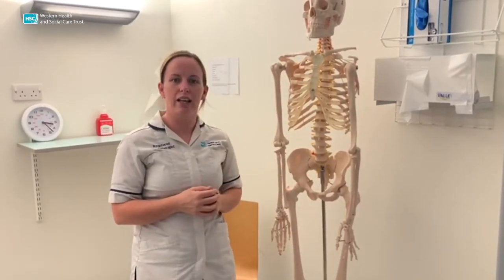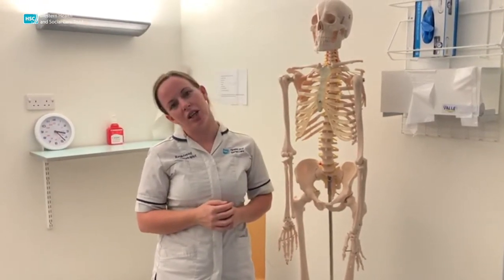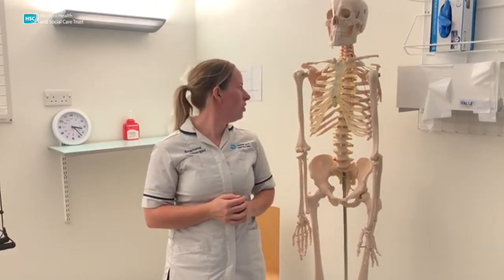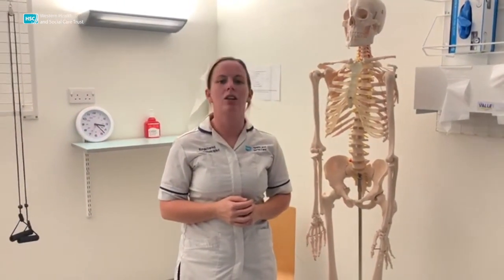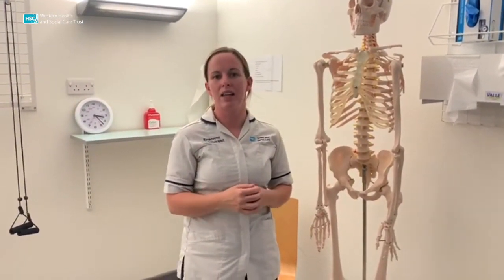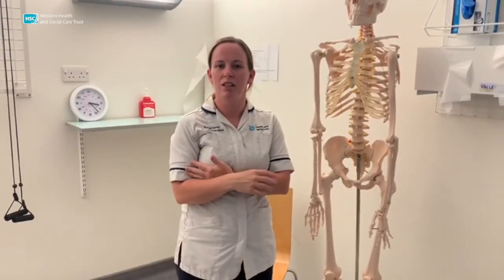When you're in your sling, it's important to keep your neck moving with wee basic exercises, side to side, over the shoulder, okay? And then chin down to your chest and looking up, okay? As well as taking the elbow out of the sling to maintain elbow range of movement, and as well your wrist and hand, and doing wee finger pumps, okay?